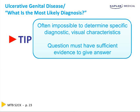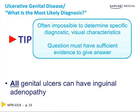Ulcerative genital disease. How do I answer what is the most likely diagnosis? Well, it's often impossible to determine the specific diagnostic or visual characteristics that are going to allow you to answer that question. And if they want you to know the answer, they have to tell you something, period. The question has to have sufficient evidence to give an answer. All genital ulcers have inguinal adenopathy. And if all they say is it's an ulcer with adenopathy, no one would know what the answer is.